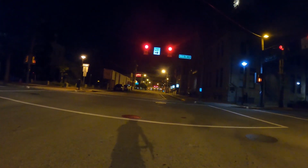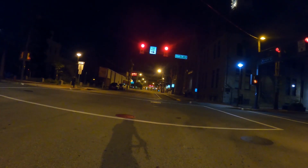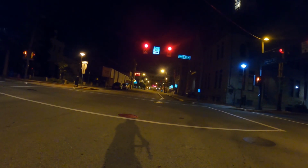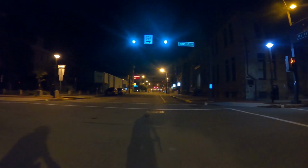So I've got a longer route planned today. I need to punish myself for only doing 20 miles yesterday. Just wasn't feeling well, but I'm feeling a lot better today. And I've got at least 30 miles. So yeah, we'll see how this goes.